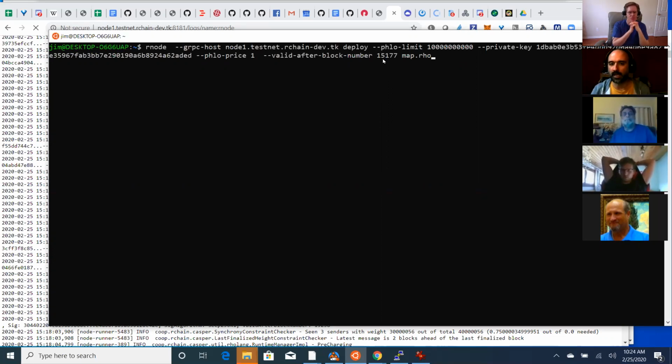If we don't have this parameter, we need to check all of the deploys back to the beginning of the Genesis. So to mitigate this expensive operation, we have this valid after block number parameter. And this parameter works only 50 blocks in the past. So if you are replaying the same deploy more than 50 blocks in the past, this deploy will not be valid. So we don't need to check more than 50 blocks in the past.